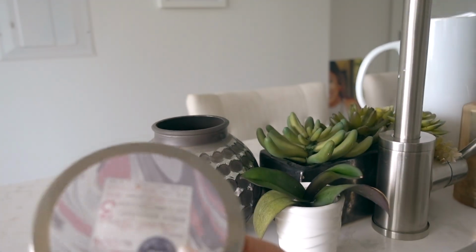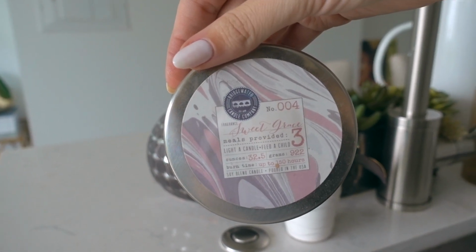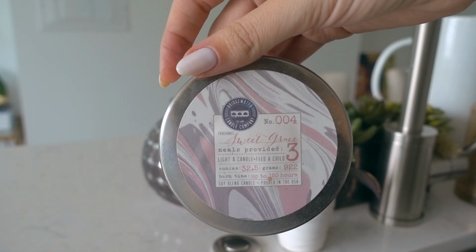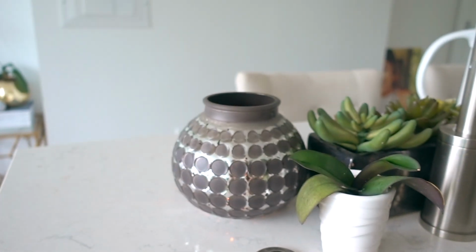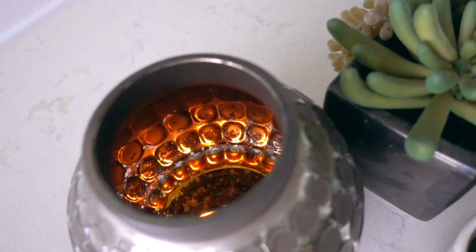I'm actually gonna, what is this? You guys, you will love this. It's so good. And it actually provides meals for children in need, and it smells amazing. It's actually almost gone. Like, that's a problem.